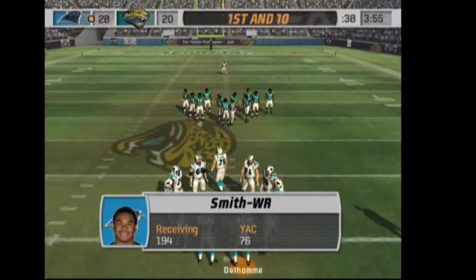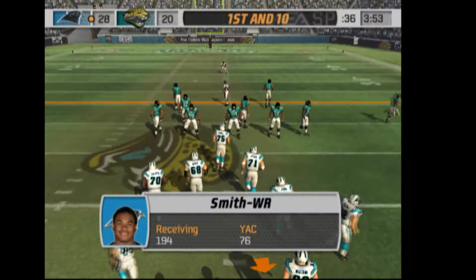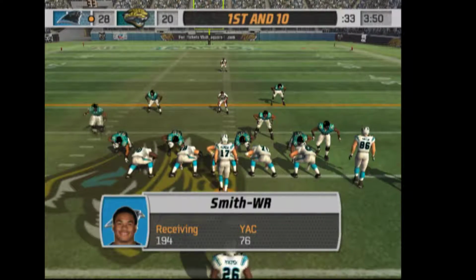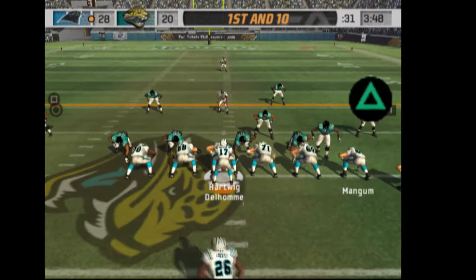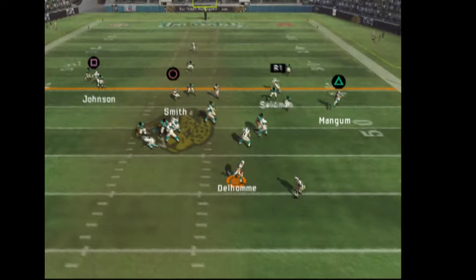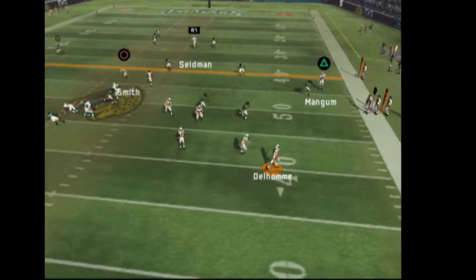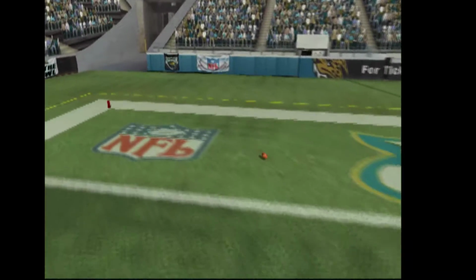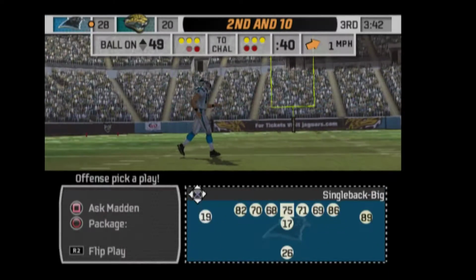Yeah, that was an unbelievable catch. That took the ability to block out the entire field and focus on bringing them in. The Jaguars line up in a 4-3. Going deep. Incomplete. If you're going to miss, it's better to miss long.